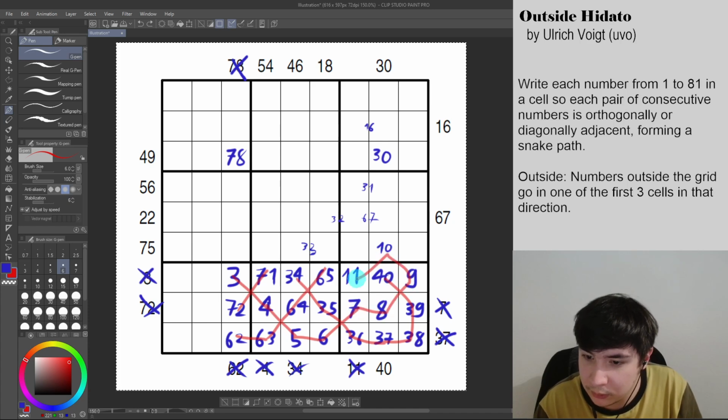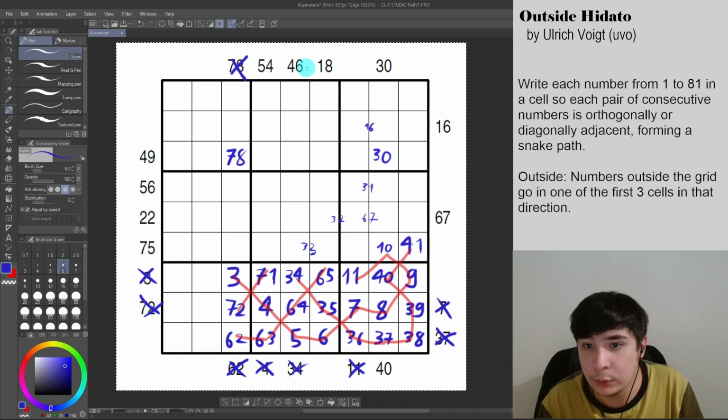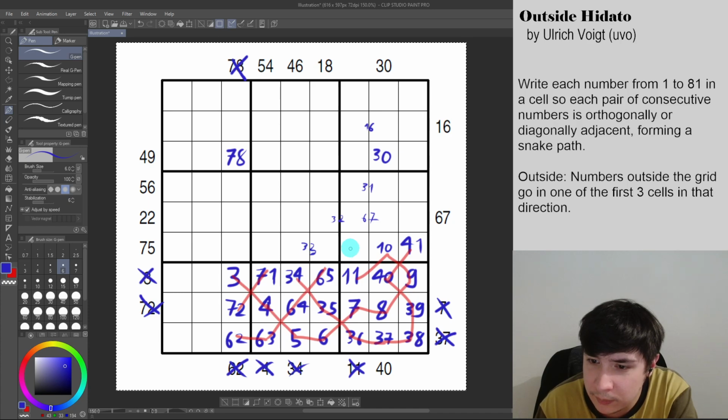Path goes around like so. Oh yeah, then this 40 has to go out here. Now we have 41. And this connects to the 46 here eventually. This 11 is going to take one of these spots. We have to get it back to the 16 somehow. Let's say this is a 42 domino.